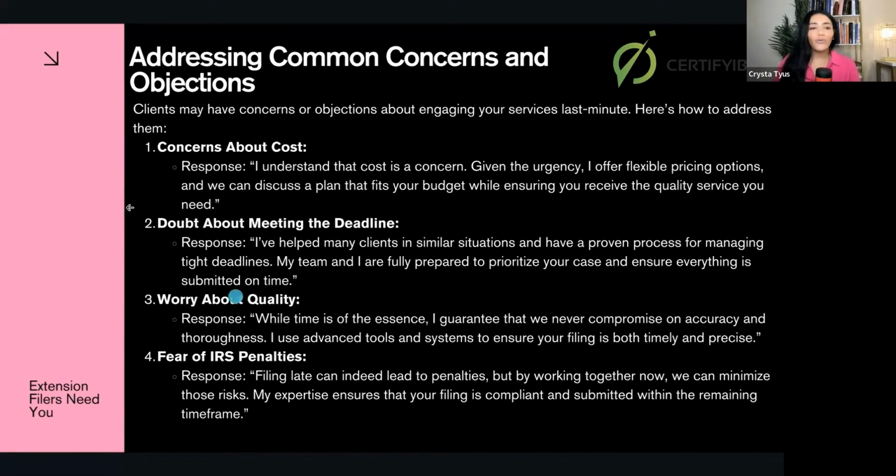Okay. Now let's go over some objections. You might have somebody that's concerned about the cost. So you can say, listen, I understand that cost is a concern. Given the urgency, I offer flexible pricing options and we can discuss the plan that fits your budget while ensuring you receive the quality services that you need. So let me know, what type of budget do you have or what was your budget for this? Don't be afraid to ask that question. If they have a doubt about meeting the deadline, you can say, hey, I've helped many clients in similar situations and we have a proven process for managing tight deadlines.